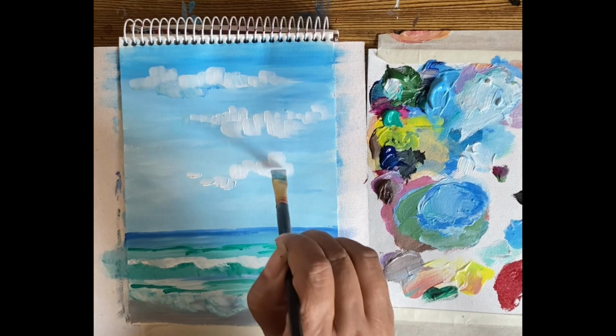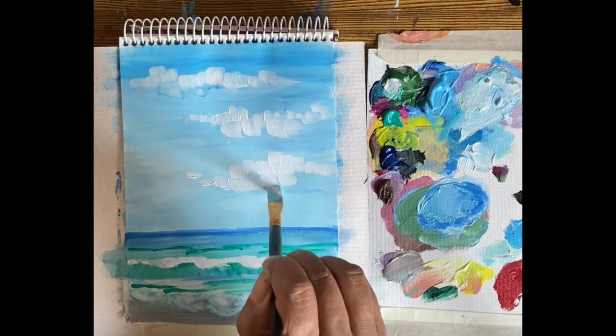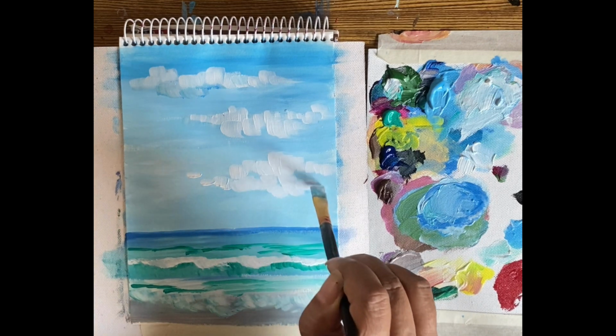Mistake 25. Not having fun. Painting should be enjoyable. Don't stress too much about mistakes. Just keep creating and learning.